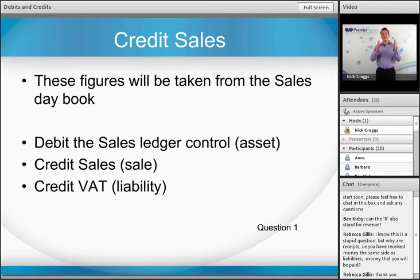So, we debit the sales ledger control. And when you enter transactions, you normally do debits first. It's just the conformity. Don't ask me why, it's just you do. Debits first. So you debit the sales ledger control because you've got an asset. Someone owes you money. And for every debit, you've got to have a credit. So you credit sales. And you credit sales because it's a sale. You've got to recognise that sale.